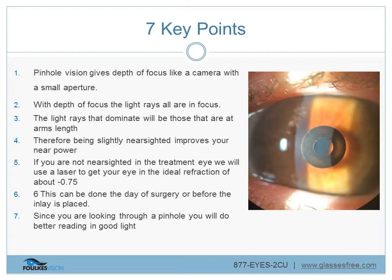The pinhole aperture, though, gives you this depth of focus. And again, that's the key to this. With the depth of focus, the light rays are all in focus. So the light rays that dominate will be those that are passing through at arm's length. So what we therefore try to do is leave you just slightly nearsighted to improve your near power. So the ideal power to have for the KAMRA Inlay is just a little bit nearsighted.